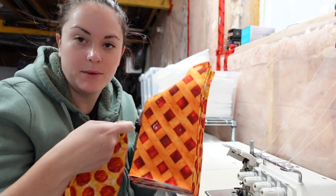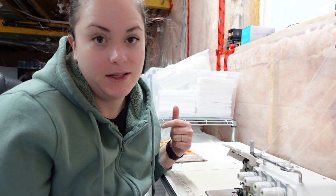We have this pizza and pie print that we've already sewn up all the pads for. We just have to make some pad wrappers, and those are coming in the next restock after the one for today. That's the last thing for this restock that needs to get made. And then we'll take you along the rest of the day. It's basically just going to be a regular workday after this.